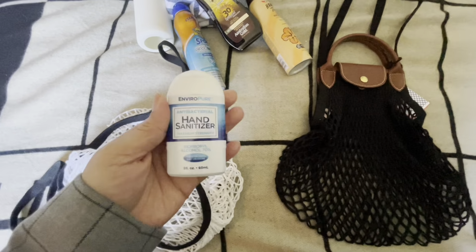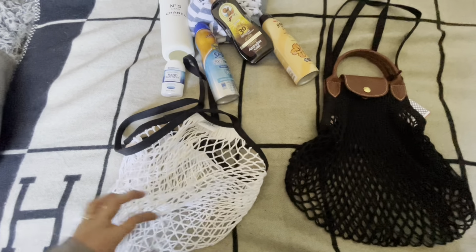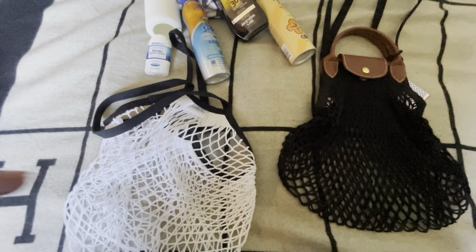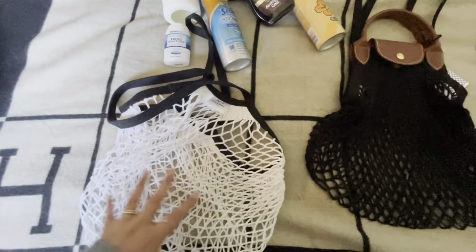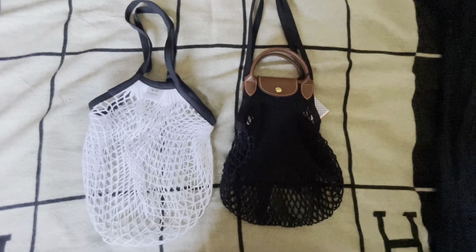I also tend to carry two additional drinks in here. I carry a metal one and my Starbucks clear one. So I tend to have this size drink holder in here, and I'm able to carry all of that in here. So here they are side by side.